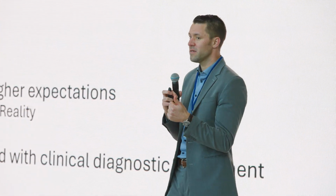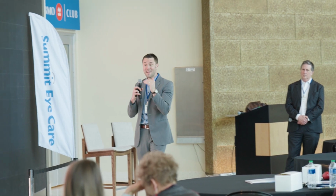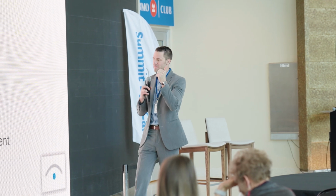With the premium lenses, they are paying something out of pocket. Inevitably, they're going to pay something. And with higher levels of out-of-pocket expense, you've got a higher level of expectation. Happiness equals expectations minus reality. So we want to make sure that our reality is as high as their expectations to leave us with a high level of happiness, a very happy patient.